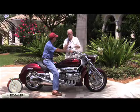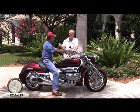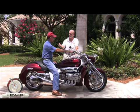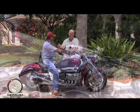How does that translate to the rider while riding? Well, the front end is very smooth. It absorbs road shock very, very well, and I have to attribute that to the rake as well as the configuration of the front end.